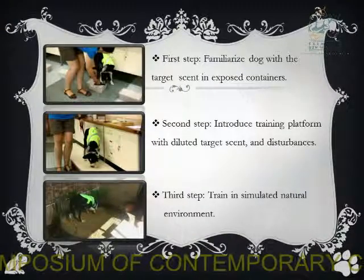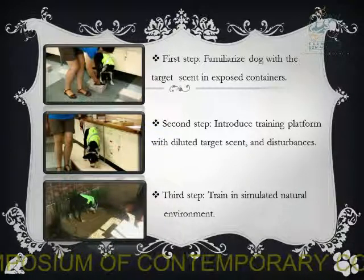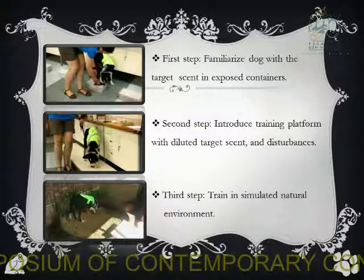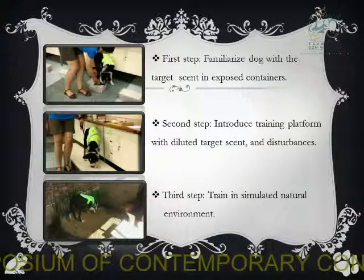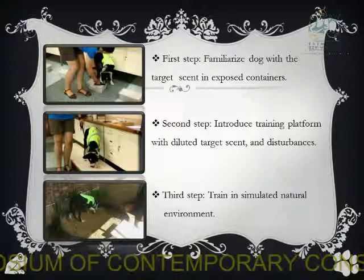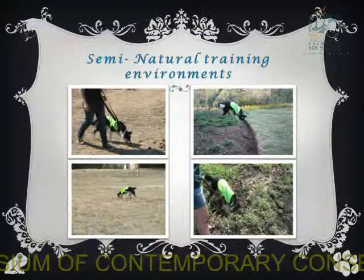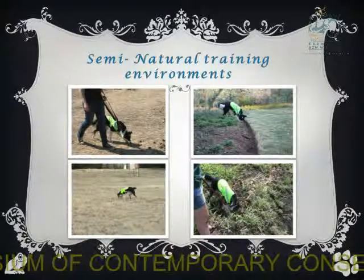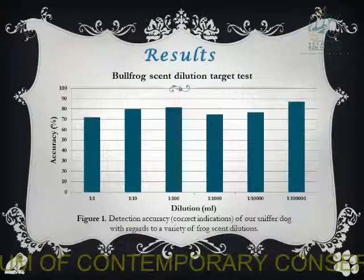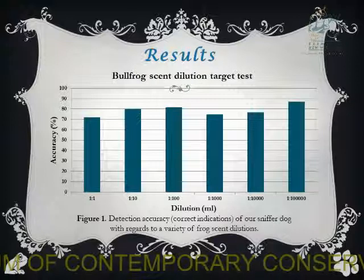The first step was to familiarize the dog with the target scents in exposed containers in a controlled environment, and then we introduced the diluted targets, making it more and more diluted, and then adding disturbances. After this, we trained her in a simulated natural environment. These are some pictures of training with her in the botanical gardens and on small holdings.